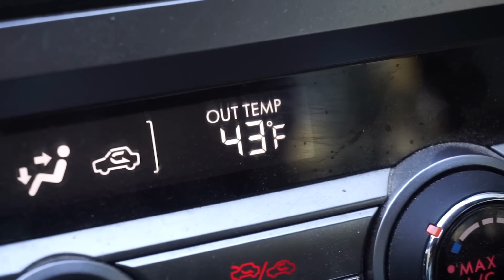Oof. That's cold. Alright, guys, we are almost to the sandhills. It is currently 59 degrees at almost 11 o'clock, so it's warming up slowly today, but the overall high is only going to be about 70, which should make it a pretty good day to look for hognose snakes, so I'll keep you guys posted.